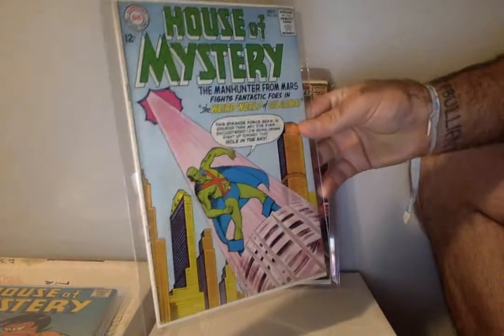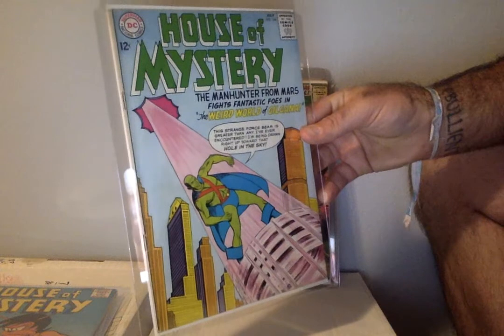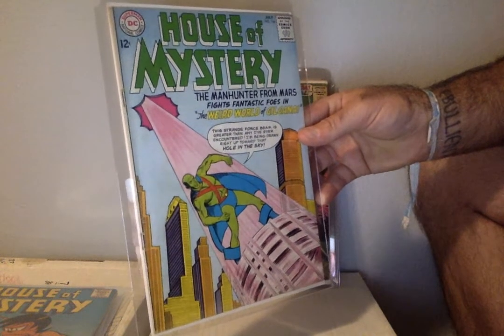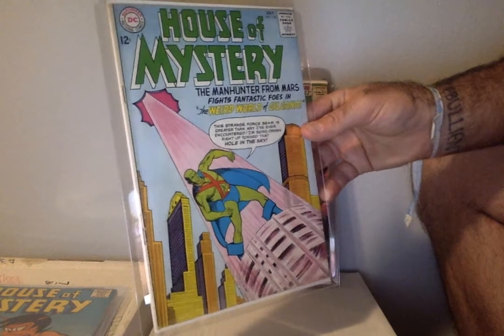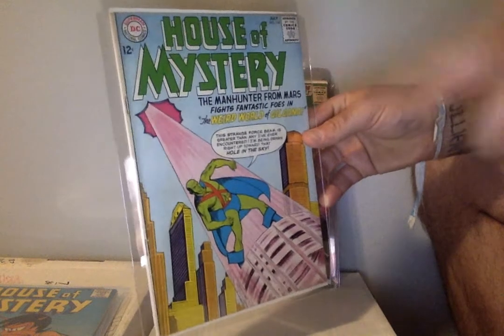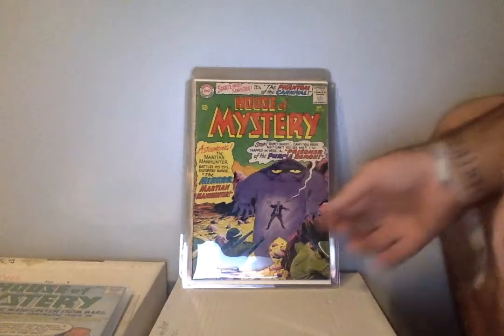They were like $44. But this is number 144. Great cover. Again, 5.0, maybe 4.5. Again, $22. Pretty cool. I got them both for a pair of 44, so it was cool.